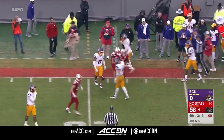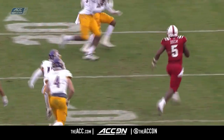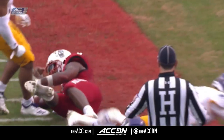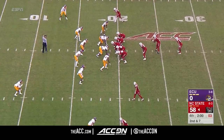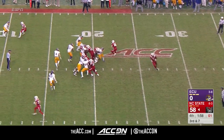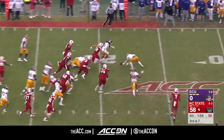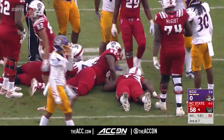Oh, how about Rim? Hurdling for a couple extra. He'll do it. Watch this. Whoop. Hurdling defenders. Times you've got to hit the bottom before you can get back to the top. You got to hit rock bottom, and this may be the exclamation point to another 3-9 season. Fumble here. Yeah, Dabbs put it on the ground.